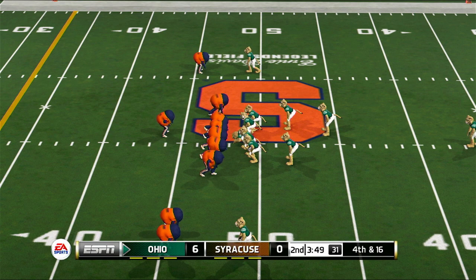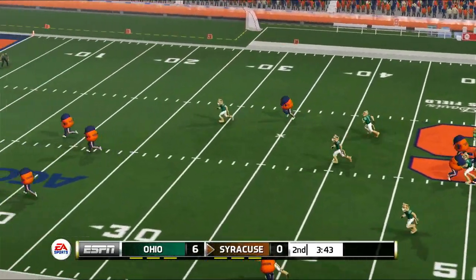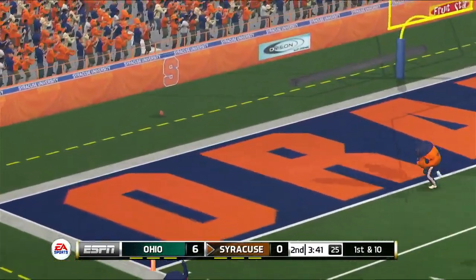He doesn't want a touchback here. He wants to knock this ball inside the 10. Booming kick. This one's going to be down in the end zone for a touchback.